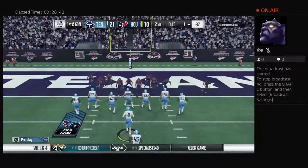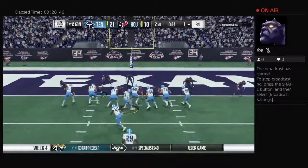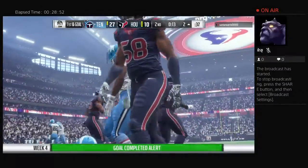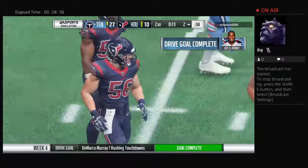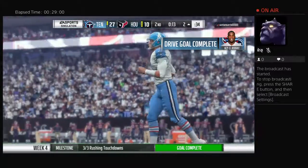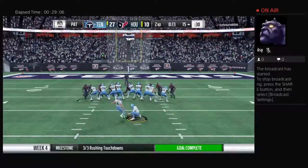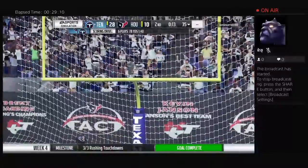Shift together here from the D-line. A fresh set of downs, and they're at the... And he will take this one in for a Titans touchdown. DeMarco Murray, as the first half is winding down, and the Titans are going to add on to their lead. Extra point try now for Succop. And the lead is up to 18 now.